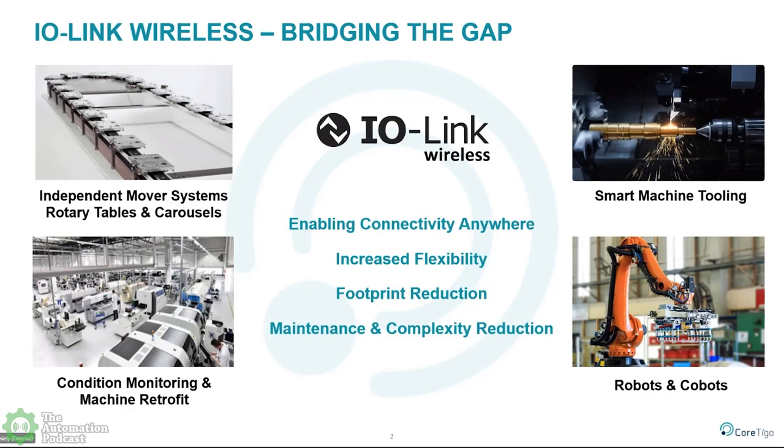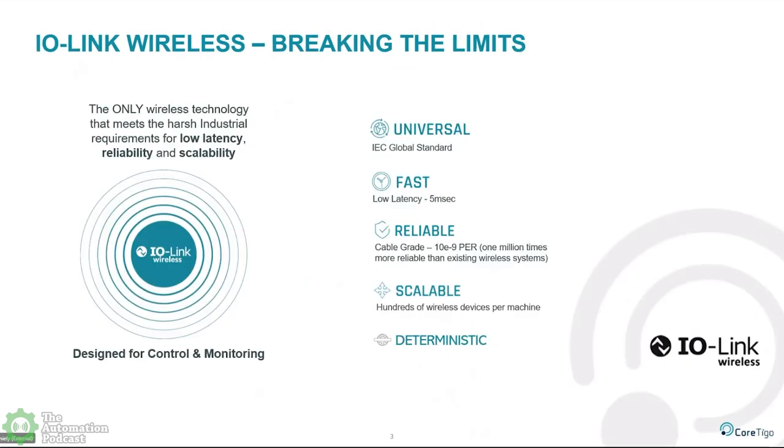Now, the problem is that conventional wireless systems today, like Wi-Fi, Bluetooth, and Zigbee, do not meet the harsh demands of factory automation communication, not in terms of latency, not in terms of scalability, not in terms of reliability. But you know what? Nor were they designed for those kinds of requirements. And this is where we get into the core technology that's driving our solution, which is IO-Link Wireless. So, a quick introduction on IO-Link Wireless.